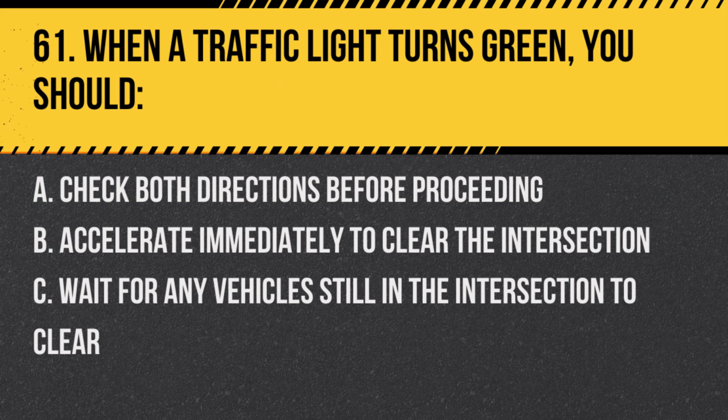Question 61. When a traffic light turns green, you should: A. Check both directions before proceeding. B. Accelerate immediately to clear the intersection. C. Wait for any vehicles still in the intersection to clear. Answer: A. Check both directions before proceeding. Even with a green light, it's important to ensure the intersection is clear and safe before moving through it.